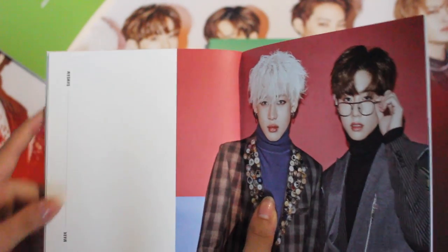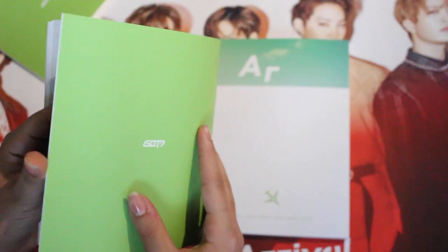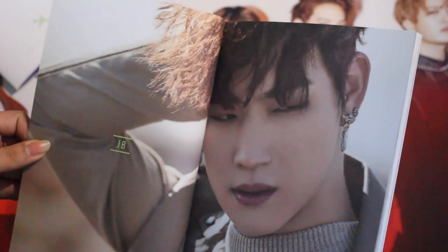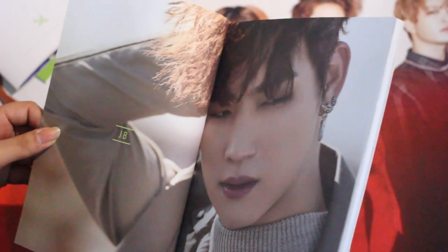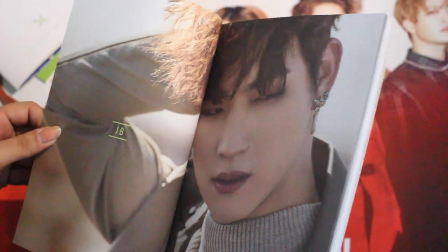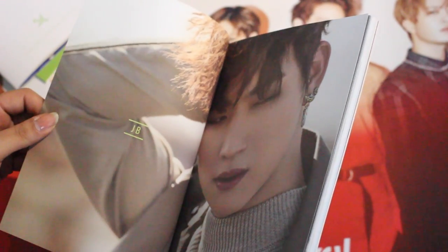Yeah. I only got into GOT7 for Bam Bam. Okay, GOT7. And here we have R. I bet Young Jay was so happy. That's a cool picture. Oh, you can clearly see his name. It's great. This was quite the way to start. I'm stuck on the first page. Next. Whoa.